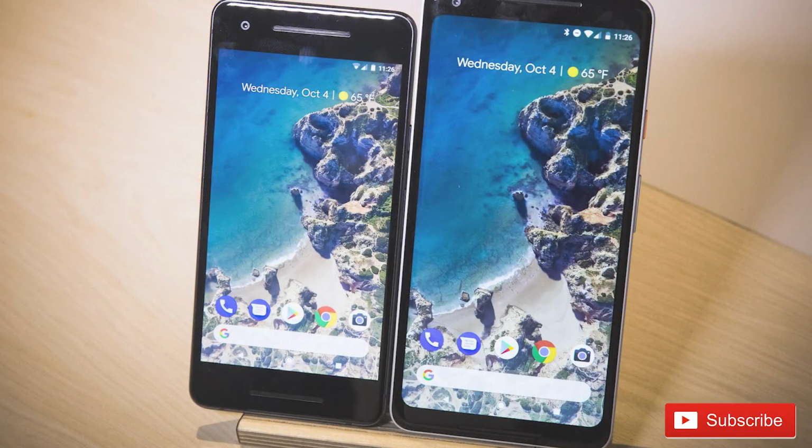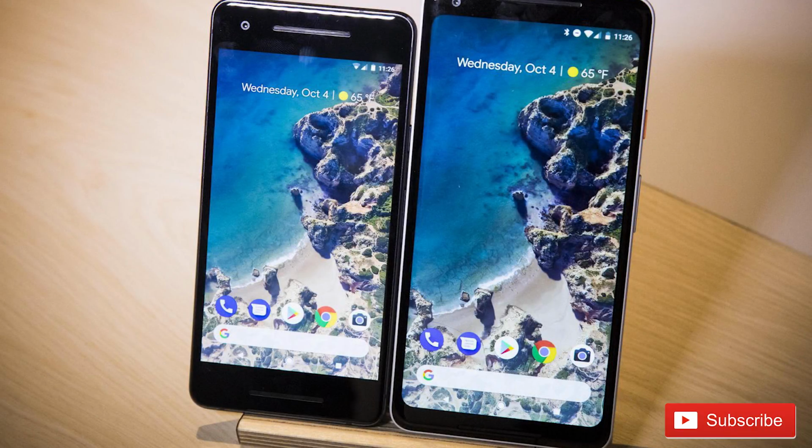Let's talk pixels, little and large. Easily the most immediate and controversial difference between the Pixel 2 and the Pixel 2 XL are their designs and displays. Let's start with the displays. The regular Pixel 2 is rocking a 5-inch 16:9 1080p AMOLED display, while the XL counterpart is slightly larger at 6 inches, 18:9 1440p POLED display. Clear winner here, the Pixel 2 XL.